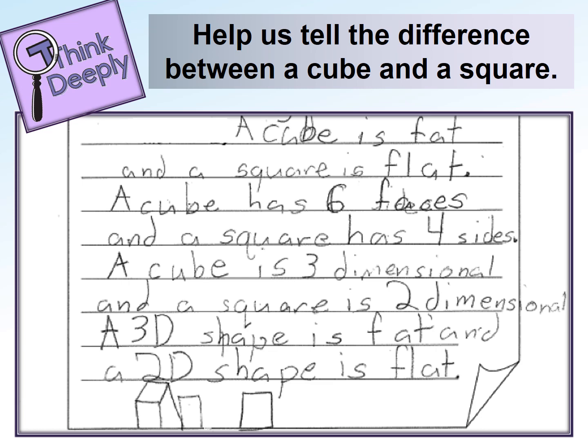This is an example of a Think Deeply from the Grade 2 Geometry unit. Help us tell the difference between a cube and a square. The student's response is, a cube is fat and a square is flat. A cube has 6 faces and a square has 4 sides. A cube is 3-dimensional and a square is 2-dimensional. A 3-dimensional shape is fat and a 2-dimensional shape is flat. And then the student supports his writing with some illustrations. This child clearly understands the difference between a cube and a square.